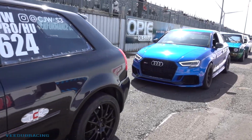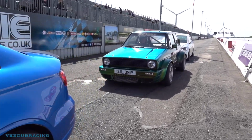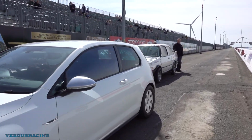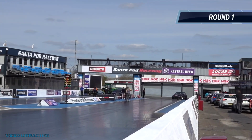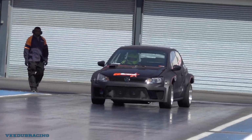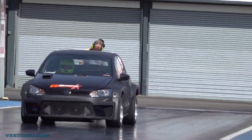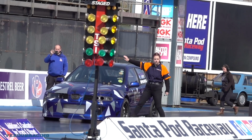Robert, you run Q, opening up. Number two qualifier, Paul Jordan with VW Polo taking on run. Mark Taylor with the turbo back.